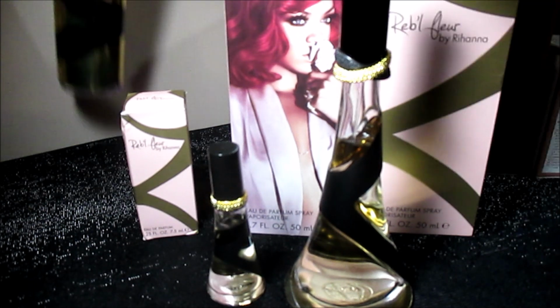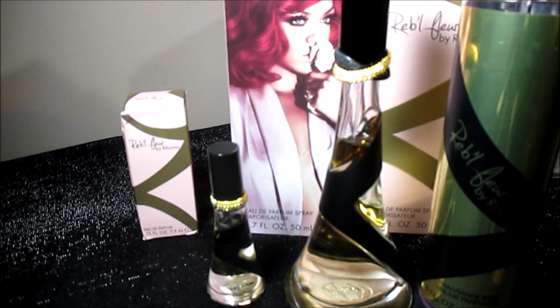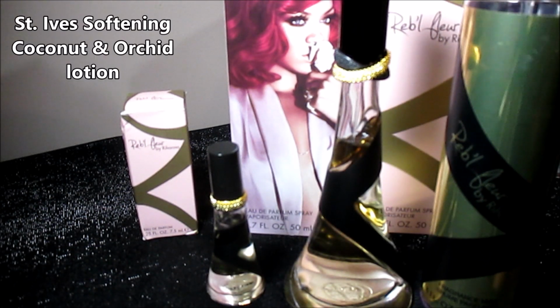When I first had this particular fragrance, I had the body spray, like I mentioned to you before. Because it's a body spray, body sprays just don't last that long most of the time. But I was so determined to make this last as long as possible that I was tweaking the mess out of this. So what I would do was my normal shower in the morning thing. Most of the time I shower in the morning. But then for my lotion, instead of just using my regular Suave lotion that I use most of the time, whenever I wore Rebel Fleur, I used my St. Ives lotion that has coconut in it, and I think orchid in it.